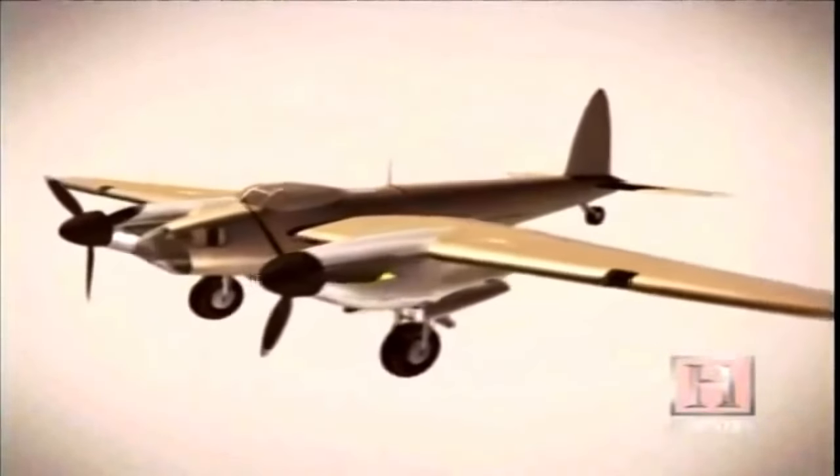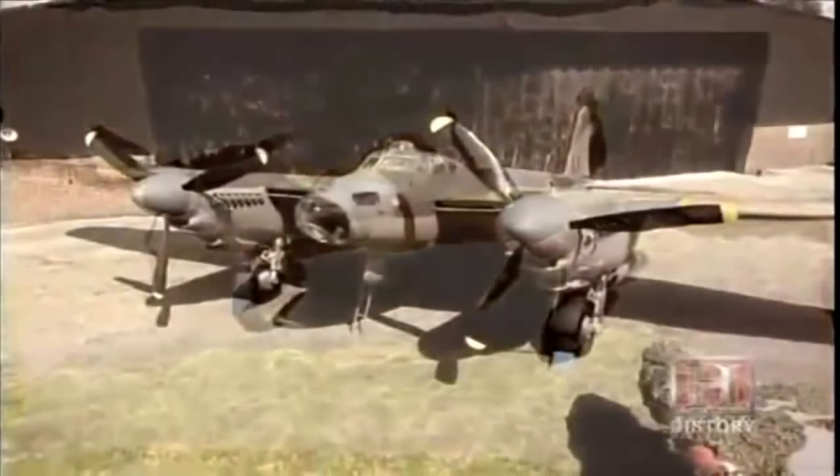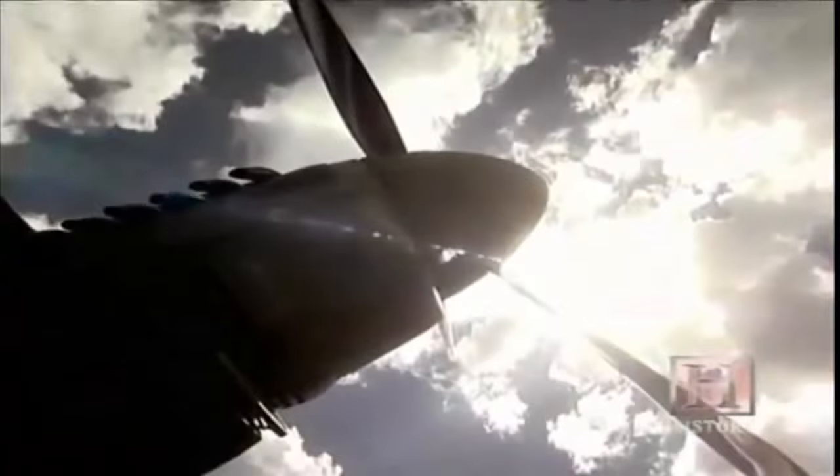At 40 feet long, with a wingspan of 54 feet, a legend is born. With a speed of 400 miles per hour, faster than any aircraft in the world, the Mosquito is ready to do battle.